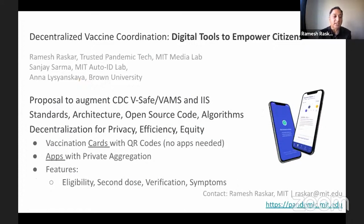So to conclude, I think we can achieve decentralization of PII, but centralization of health data. We can augment the current efforts by CDC and states to improve the standards and architecture. And I presented 2 concepts, one based on vaccination cards, no app required for the user, and one based on an app protocol that still allows us to maintain privacy, efficiency, and equity with private aggregation. And again, to emphasize, this is about the whole user journey: eligibility, second dose, verification passports, and symptoms.